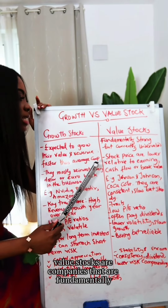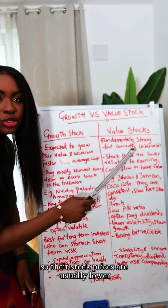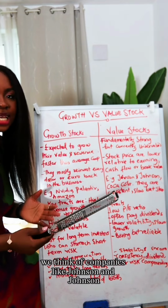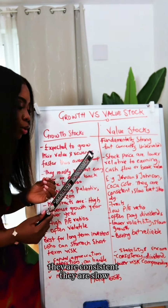Value stocks are companies that are fundamentally strong, but they are currently undervalued. So their stock prices are usually lower relative to their earnings, cash flow, or book value. We think of companies like Johnson & Johnson, Coca-Cola. These companies are consistent, they are slow, but they are very steady.